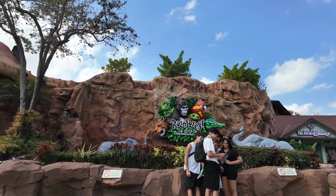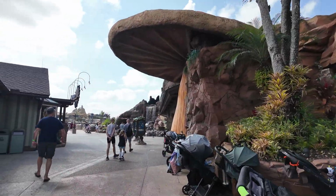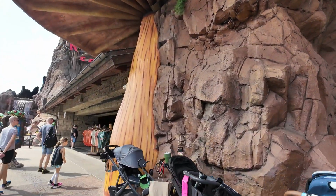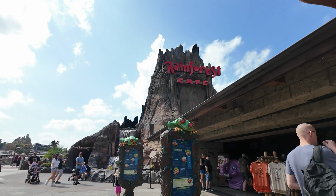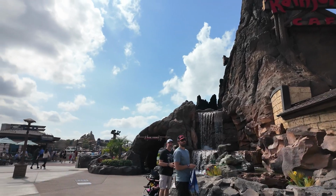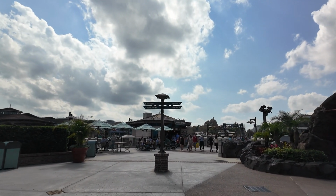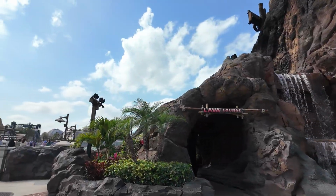And then the Rainforest Cafe. And then we're almost done. Yeah, Rainforest Cafe, always a good time. All the kiddos love it, adults love it. It's very loud today. And then we have Swirls on the Water, which is gonna be your ice cream. We also have the Lava Lounge, which is part of the Rainforest Cafe.